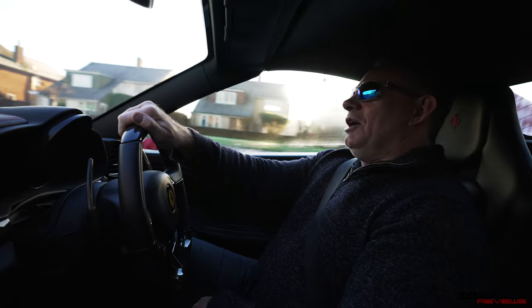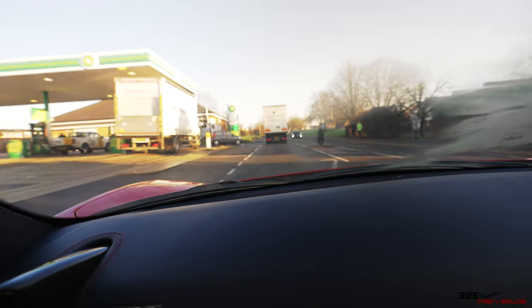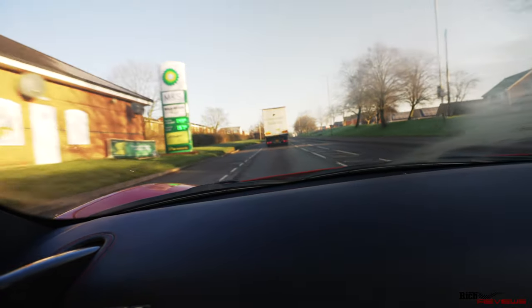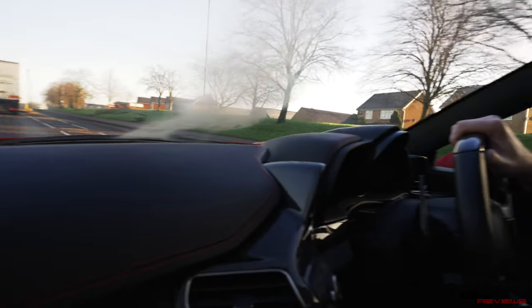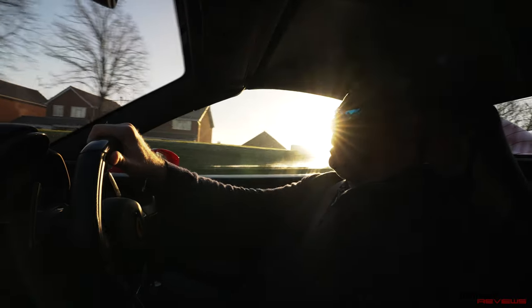Got it in wet mode at the moment because even though these aren't turboed, they're naturally aspirated, so they don't spin the wheels as easily as the 488, the F8, and the SF90. The SF90 is crazy spinning its wheels. But they do spin their wheels if you hit the throttle a bit hard, especially in icy conditions. So obviously want to be a bit safe.